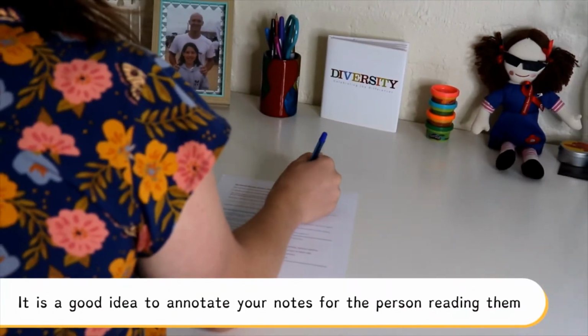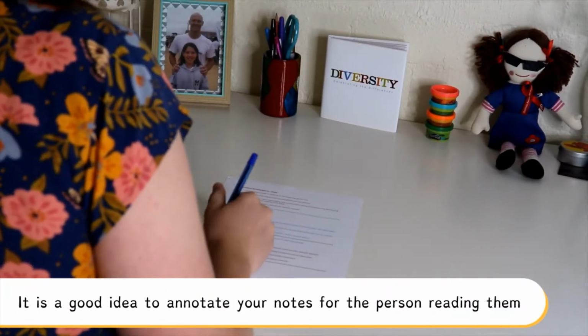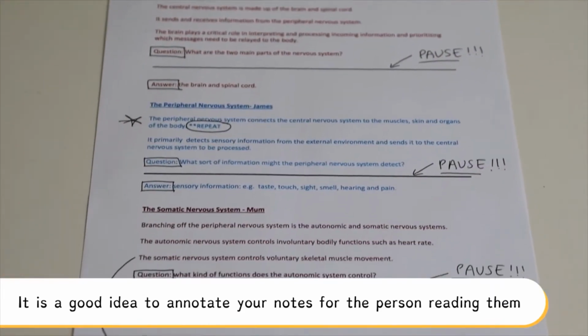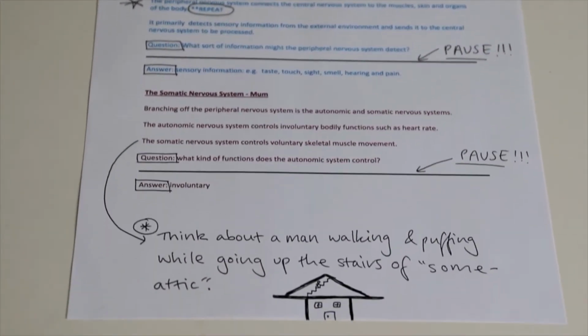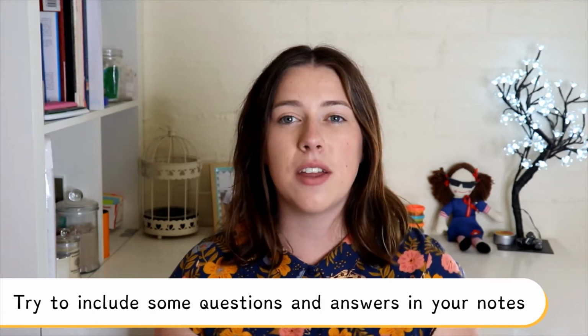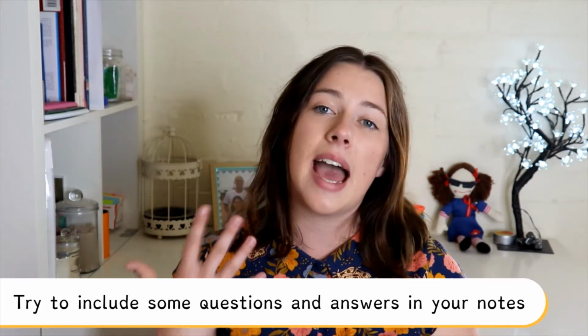It's also a good idea to annotate your notes a bit for the person who's reading them. For example, you might put a little star next to each of your definitions, just so that person knows to read them twice instead of once, or put a big line under each paragraph so that they remember to pause. My other tip would be to include some questions and answers in your notes. That way you're not just sitting there passively listening, but you're actively engaging in the content that the reader is reading to you. So having a question about where the central nervous system is, a bit of a pause, and then the reader can read out the answer.